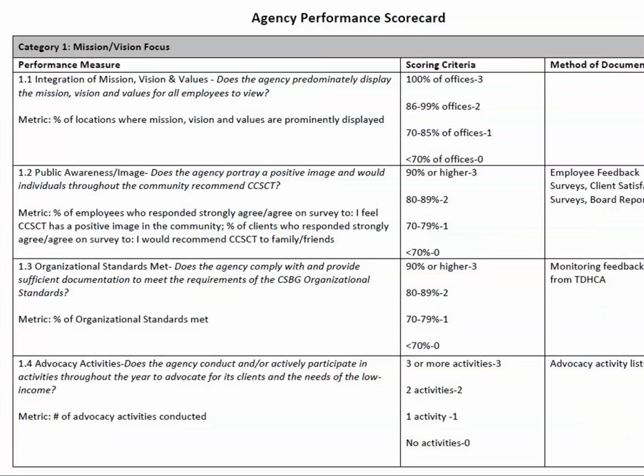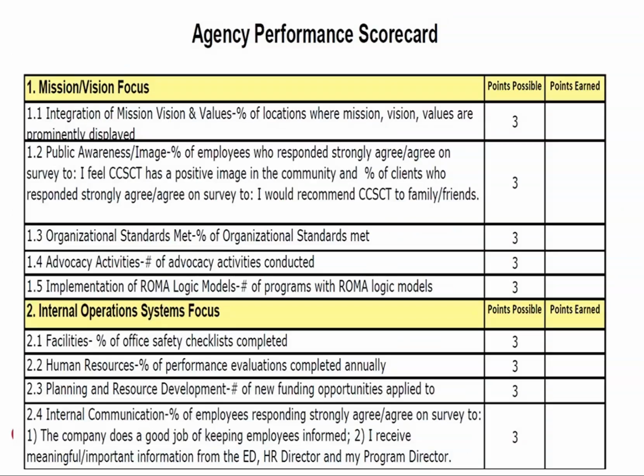And then finally, they had a report that they proposed that broke it into different sections, like the mission and vision. The possible points are listed there, and then the points that they got would be listed there. So this is just a blank one that he shared with us that we thought was particularly helpful. And you can see that it's a simple process, that it's not complicated, but it really is designed to give you some good data.